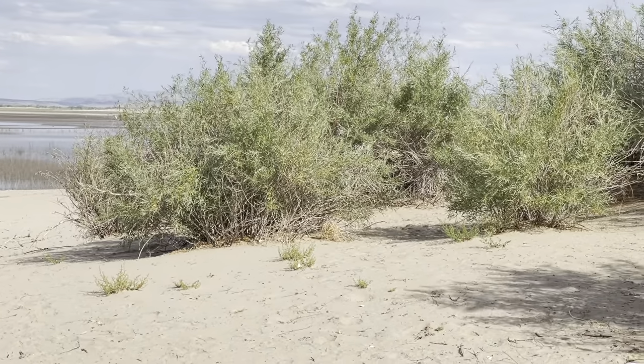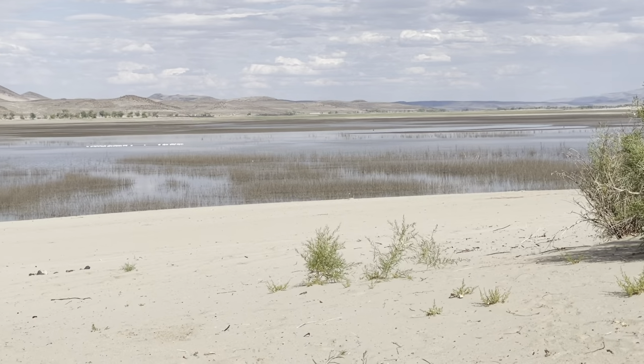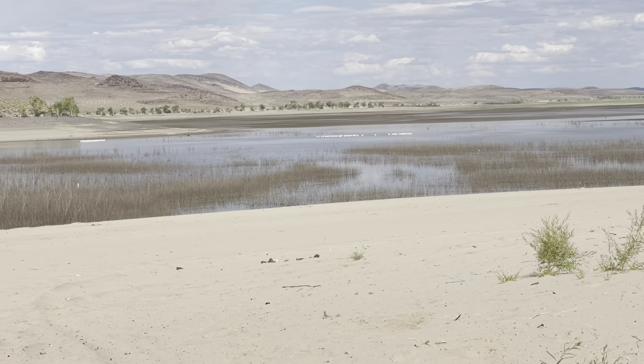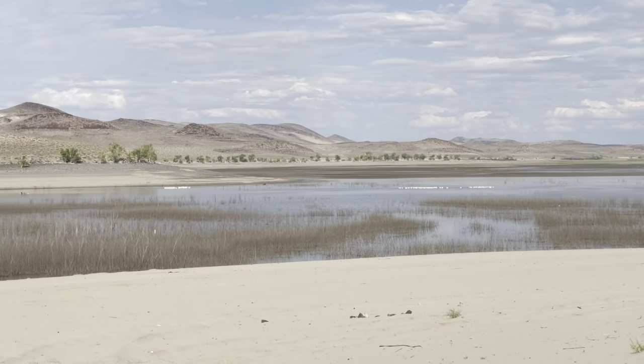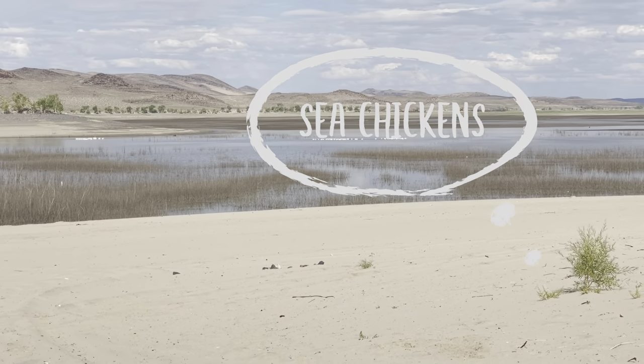We're at Lahontan right now, guys. I don't know if you guys can see them, but there's just a big circle of sea chickens is what we call them, us and our friends. I think they're some type of pelican though.